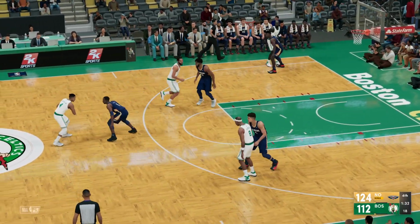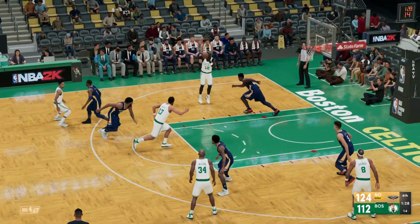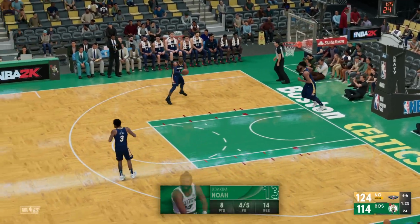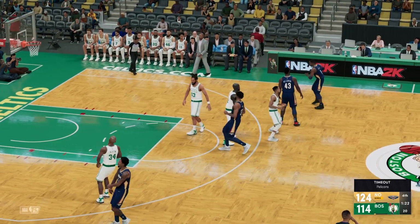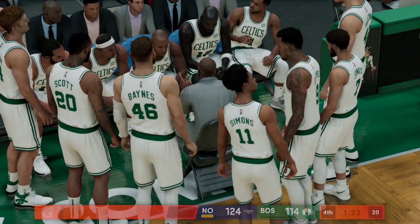Wade against McCollum. Noah with a screen on Wade. Garnett the pass to Noah. Drops in the layup for 2. Well, do I have to say Noah's arc is looking good? Now a timeout called by New Orleans. They're in front by 10. 1:21 left to play in the final quarter.